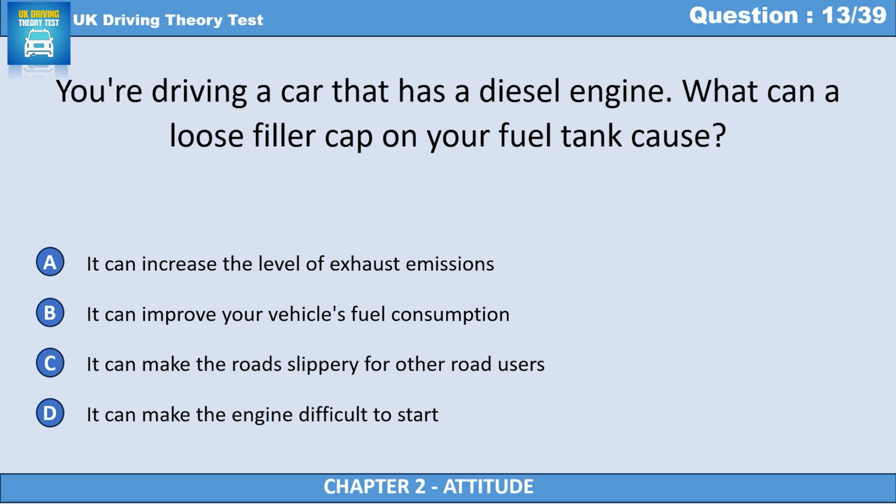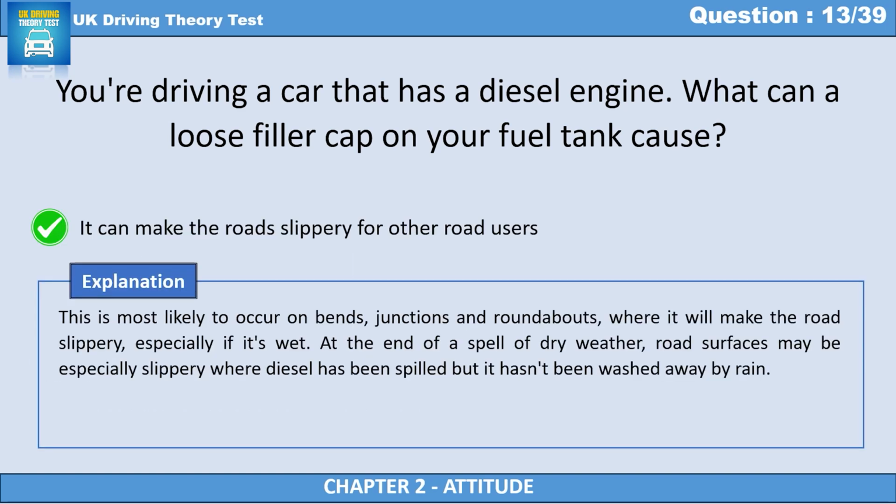Question 13. You're driving a car that has a diesel engine. What can a loose filler cap on your fuel tank cause? C. It can make the road slippery for other road users. Explanation. This is most likely to occur on bends, junctions, and roundabouts, where it will make the road slippery, especially if it's wet. At the end of a spell of dry weather, road surfaces may be especially slippery where diesel has been spilled, but it hasn't been washed away by rain.